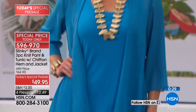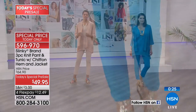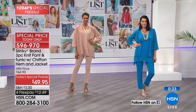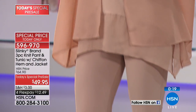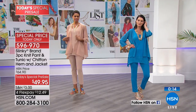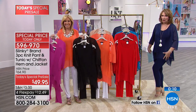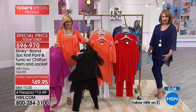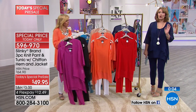Stretchy, it's so light, comfortable, and floaty, easy, and stretchy, and soft, and forgiving, and all of those great things that we love about Slinky. But this combination, the mixed media of that wonderful stretch with the soft chiffon woven, just gives it interest. And I love a shark bite. It really does flatter that whole upper thigh area, narrows the hip. And the way the jacket hits, it's just so cute. So if you're ordering it, do not hang up.